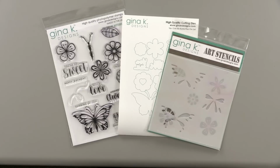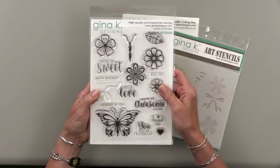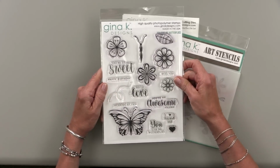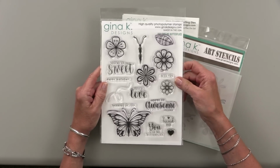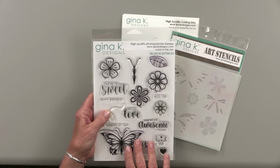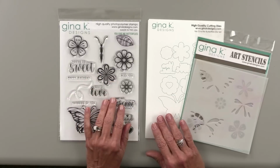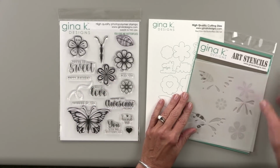Well, let's take a look at the bundle once again. Here we have the brand new You Give Me Butterflies stamp set. Now, you may have seen a few cards floating around in our group because we actually released this to a select group of people back in the spring who attended a class in Nashville called the Nashville Retreat. So about 100 of them went out and they were able to use this stamp set, and I know they shared some of their projects in our group already. And a lot of you were like, oh my gosh, what is that? I have to have that. So it's finally here and I'm so excited.